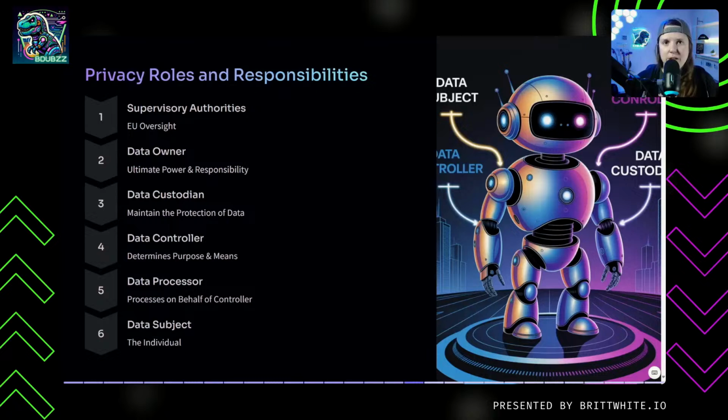Then we have data custodians. Think of them as the watchdogs of your organization's data. They're constantly on guard, implementing and maintaining security controls to protect assets. While they don't own the data themselves, they're responsible for following security requirements set by data owners and ensuring that data remains secure throughout the data lifecycle. For example, a database administrator who manages access controls and encryption for employee records is acting as a data custodian, diligently protecting sensitive information.